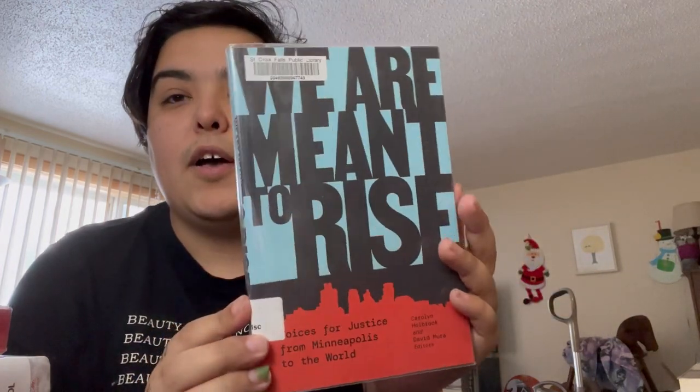Some of these books I had on hold at the library. I have been trying to read more poetry, which I think is also a really good winter read. I associate poetry with cozy comfort, and I realize not all poetry is cozy. I realize some poetry is really emotional and is meant to make you uncomfortable, but I thought this would be fun. So this one's called We Are Meant to Rise, and it's Voices for Justice from Minneapolis to the World. I live pretty close to Minneapolis, so I thought it'd be nice to check that out.